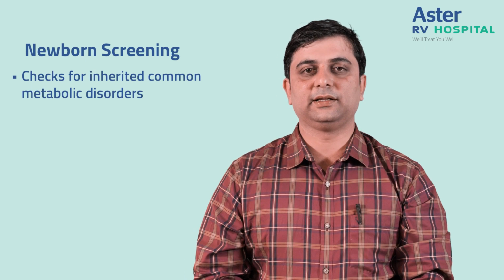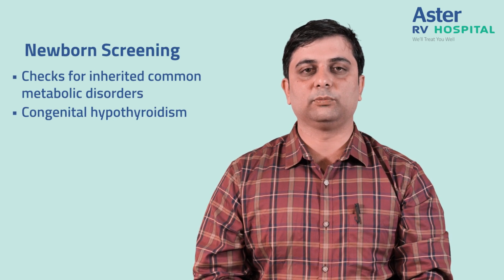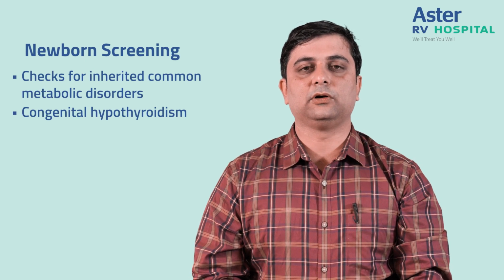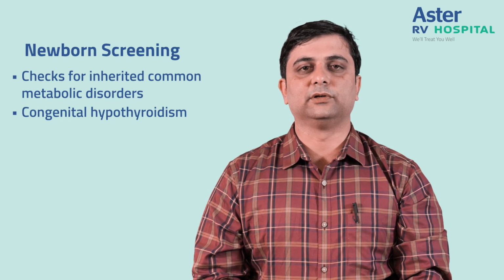So the first thing that we check for is congenital hypothyroidism, wherein we check for the levels of thyroid stimulating hormone or TSH. Congenital hypothyroidism is a preventable cause of mental retardation and it can be treated with a simple tablet. That's why it is important to check for this.